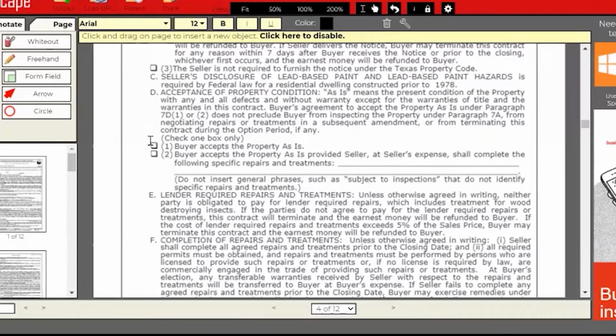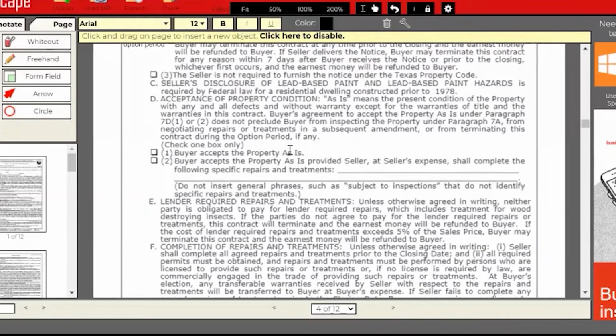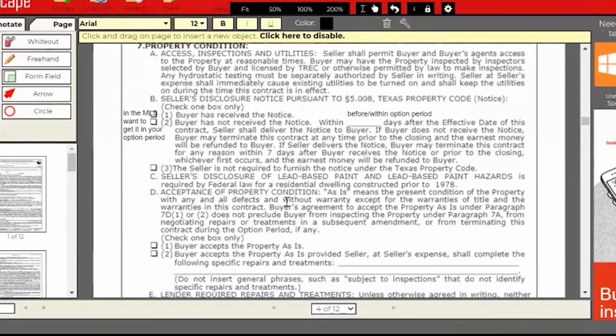So the seller's not required, on that, sorry, that 3. This is a 1-to-4 contract. On a duplex or any multi-unit, I think there's only 3 exceptions for not having to provide a disclosure. One is a multi-family unit, like a duplex or larger. The second is a death, like if this is an estate sale with an executor. And the third one is foreclosure.